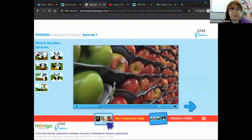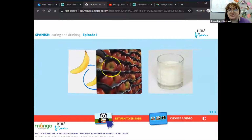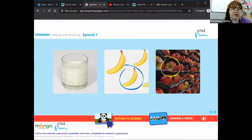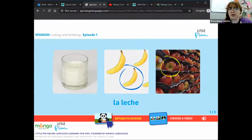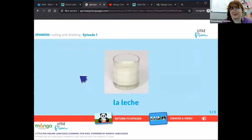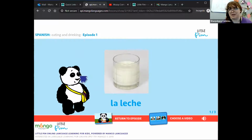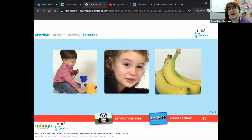There are also practice cards you can play. So we'll have three images so you can practice the vocabulary. So it's asking me what la leche is. Is it a banana? Is it an apple? Is it milk? The answer is milk. I'm gonna click on that. Pim's gonna do his happy dance, and we're gonna get another set of three images and a vocabulary word.